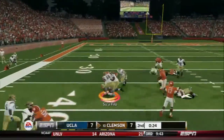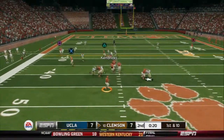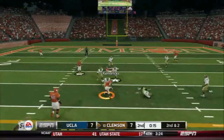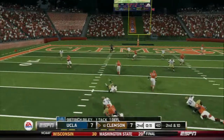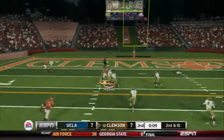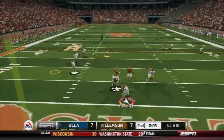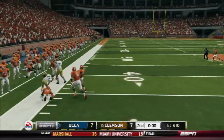Quick pass. Intercepted. And they make the stop. He's pushed out of bounds. Tackle made. Throws incomplete. Broken up. Dangerous throw. This one's picked off. Throws it to the halfback on the screen. He's out to the 30. He's knocked out of bounds.